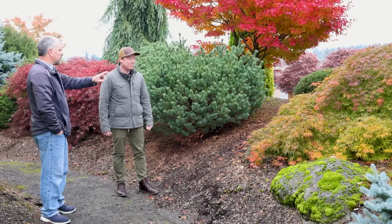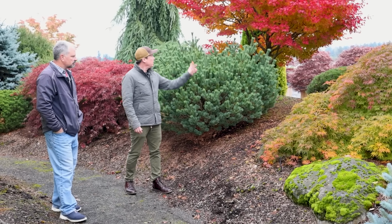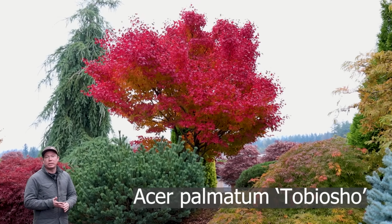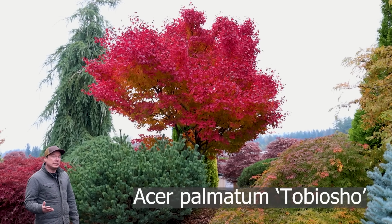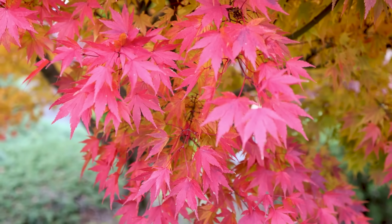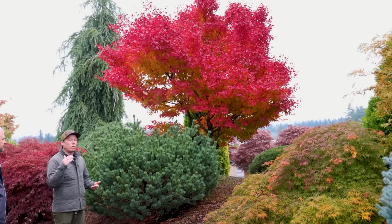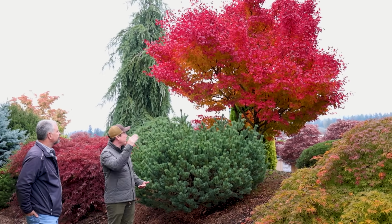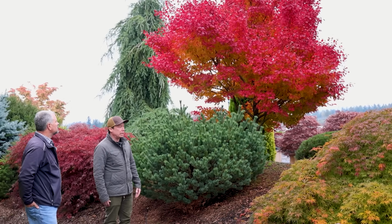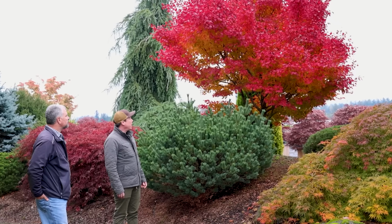Sure. Tell us about these two. Are both of these Iseli introductions? Yeah, we introduced both of these guys. So this first one here, this is Acer palmatum Tobiosho. So this is named after our production manager, Milt Toby. It was a selected seedling, and it's really at its peak fall color right now. One of the great things about this is its fall color. That's kind of its season, and it's a kaleidoscope of colors. So it's yellow, orange to red, just kind of stepping up throughout, and then transitioning to a full kind of burgundy color at the end of its foliage peak. Wow. It's about 20 by 15 size-wise. Right. Yeah, so it's a nice tree.